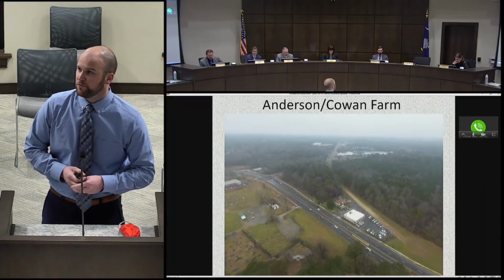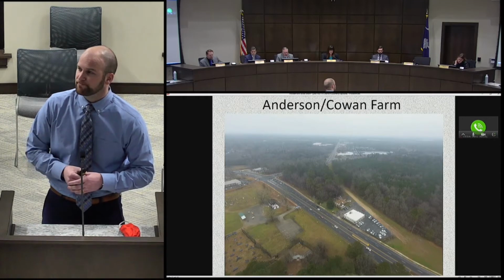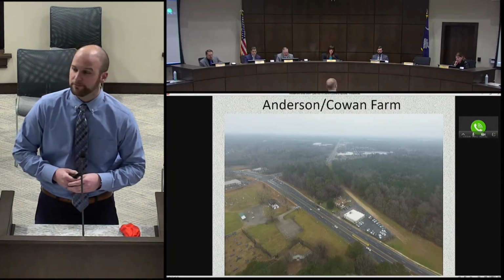So this is just another view of the project. Again, on the right side, you can see where the old road used to be, and we've realigned it into a single intersection with the traffic signal there. So I rode through it today actually, and this seems to be operating very well.